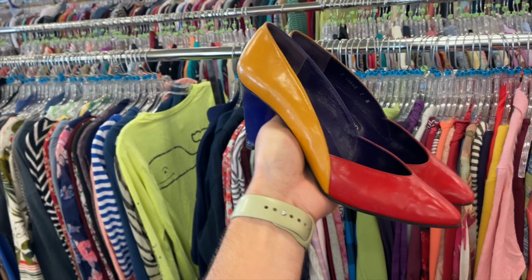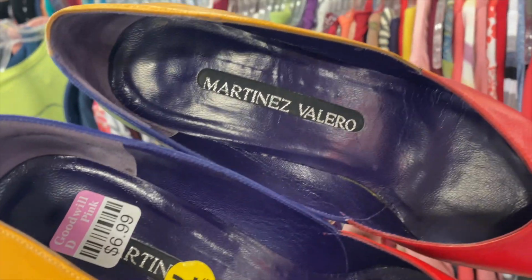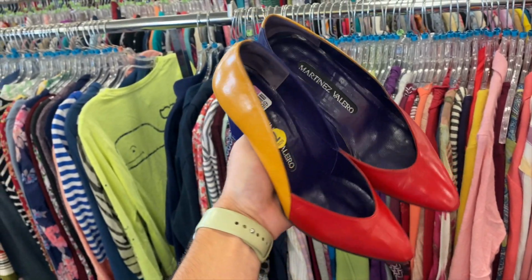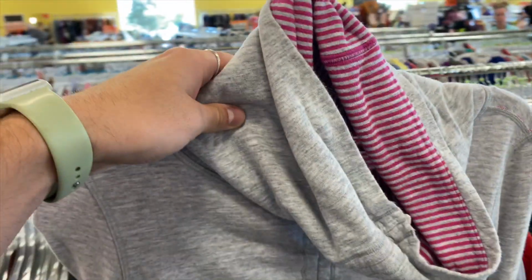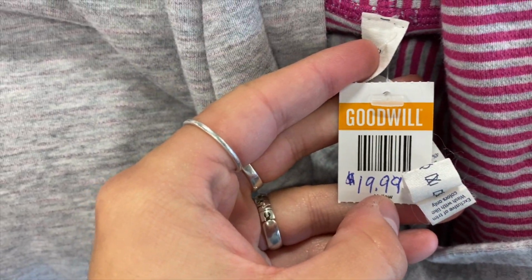I was really on a roll with the vintage stuff today. At the first Goodwill, I found this beautiful pair of 1980s made in Spain Martinez Valero, which I've never heard of that designer, leather shoes. These are amazing. And what is a good trip to the thrift store without finding some overpriced, really old Lululemon? This one had nothing special about it. It was just a plain cowl neck hoodie, and they wanted $20 for it.